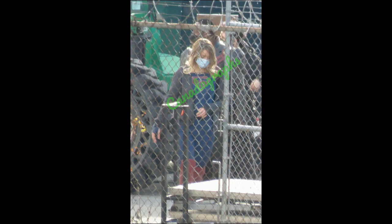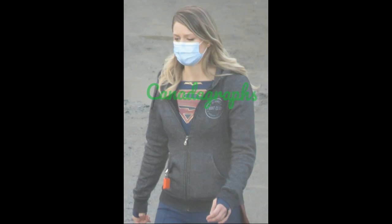And you can see the compound that they're in, that literally there's fences upon fences in there. You would never get in there if you wanted to. Here she is walking along through that courtyard.